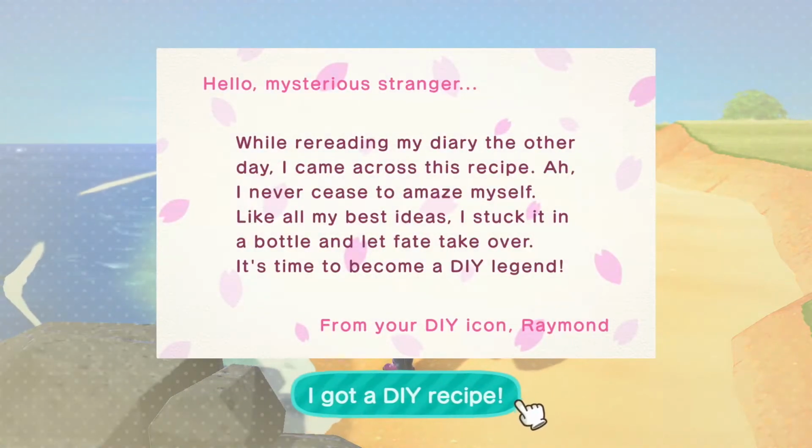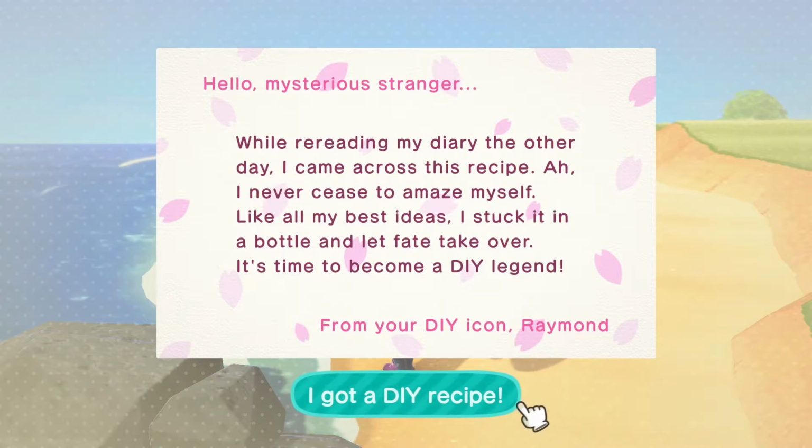While reading my diary the other day, I came across this recipe. I never cease to amaze myself. Like all my best ideas, I stuck it in a bottle and let fate take over. It's time for to become a do-it-yourself legend, Raymond.